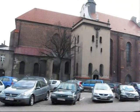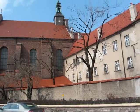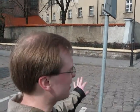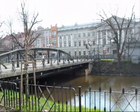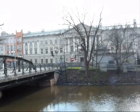So there's the Franciscan church behind me. It's one of the older churches in town, and that's another church. I'll show you some more churches in other videos. This is the other side of the Franciscan church, and it's also a monastery, I forgot to mention. So that's the other side of that. And then here's one of the canals that goes through the city, and a bridge, and the building across the canal there, that's the courthouse in town.